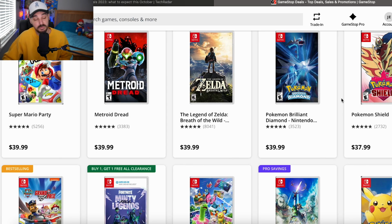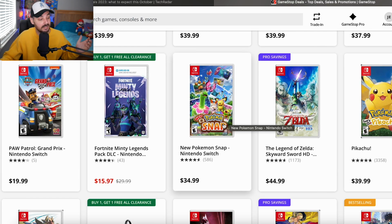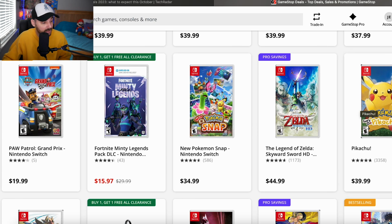Yeah, every great Switch game is basically $20 off. Super Mario Party, Metroid Dread, Breath of the Wild, Pokemon, Pokemon Shield, like all $40, $38 respectively. Pokemon Snap. This game is underrated in my opinion on the Switch. $35. And to be honest, it's the best looking Pokemon game on the Switch. Let's Go Pikachu. Probably my favorite Pokemon game on the Switch.